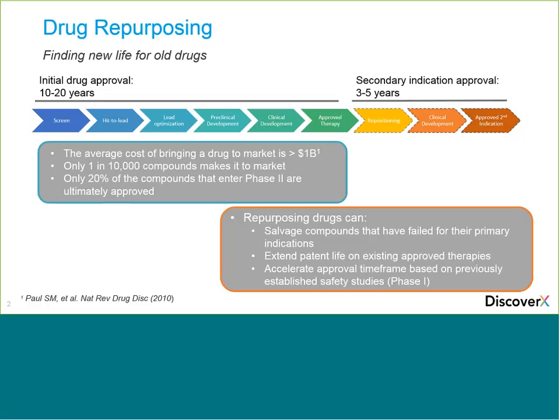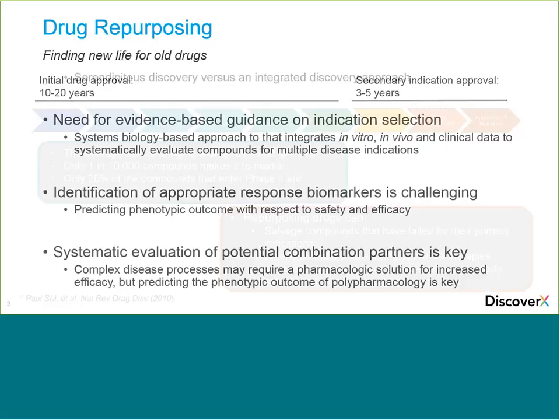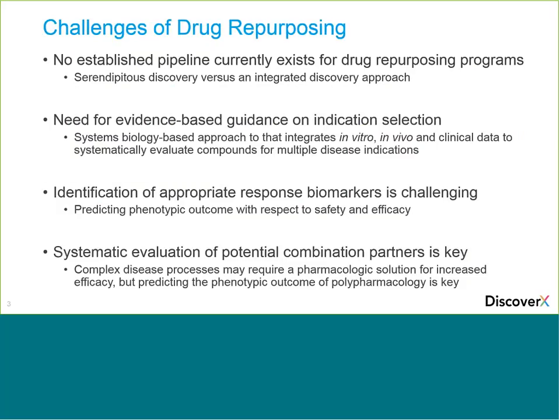Because of this, the cost of getting a repurposed drug approved for a secondary indication can be a fraction of the cost of initial drug approval. But that isn't to say that repurposing programs are without their own set of challenges. One of the largest challenges is that repurposing is still a relatively new area for many companies, and as such, there is no standard pipeline that currently exists.